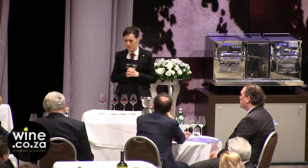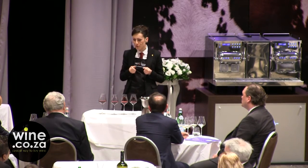I think this wine is a beautiful wine, it's a high quality wine, it's very well made. However, it's a wine which would need to be aerated if you were to drink it now to allow this full structure to open up, otherwise a wine that can definitely be aged for another 8 to 10 years.